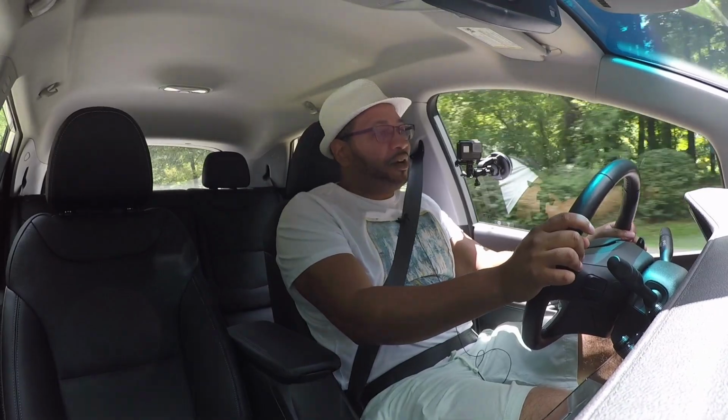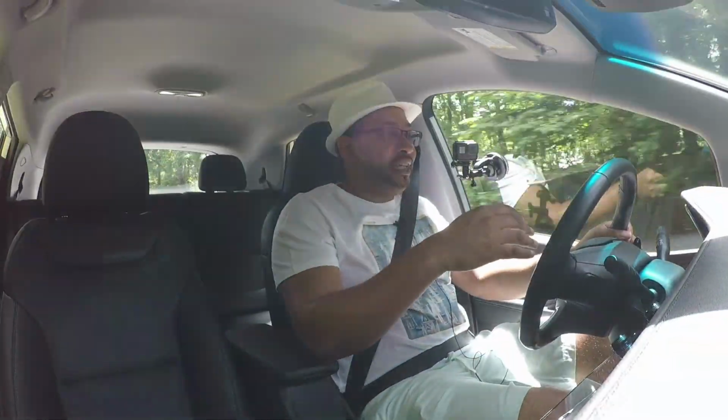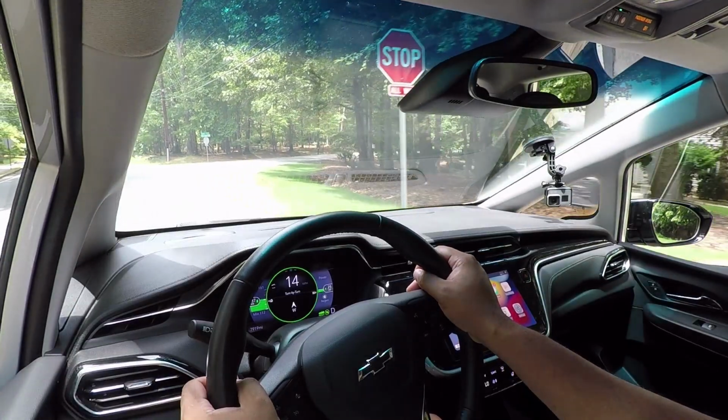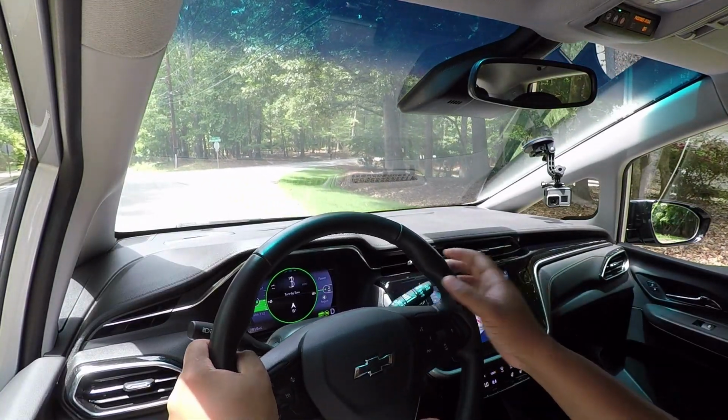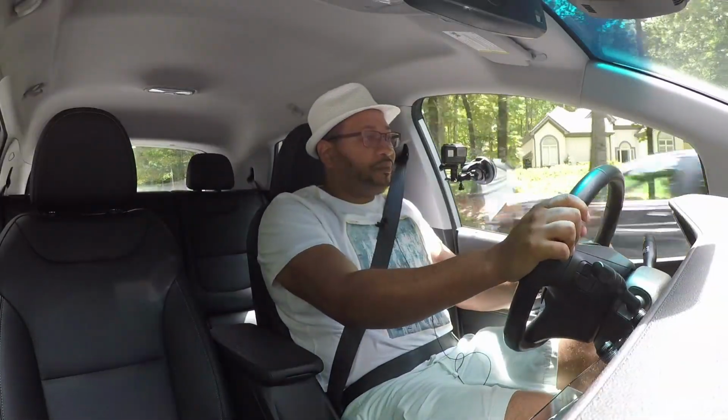Overall, you're going to get yourself a quiet ride that you can daily drive, and you're getting great range at a great price point when it comes to the Chevy Bolt EV. I would say that this is one of the better EVs out there in its price point, and it's really going to give the competition a run for its money in terms of its price point.